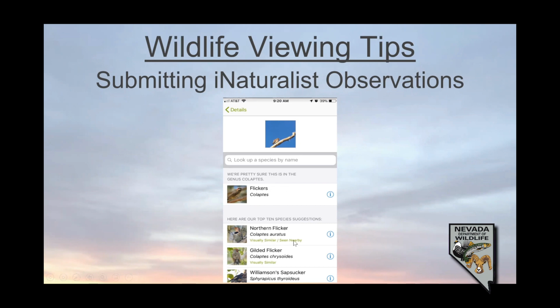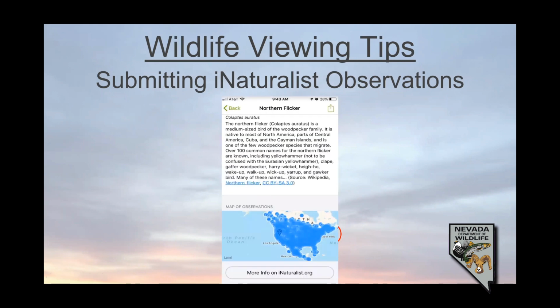But if I didn't know, I could scroll down and see all these options that iNaturalist gives me, and it's going to tell me not only if the species looks similar, but also if it has been recorded in a nearby location. So that can be helpful with knowing what type of animal or what type of species you're looking for. And if I wanted to have more information on the northern flicker, I could click on this little eye information icon, and that's going to take me to this page.